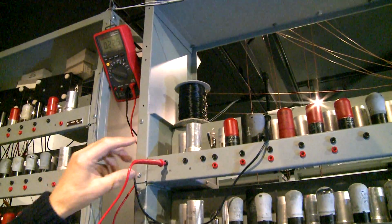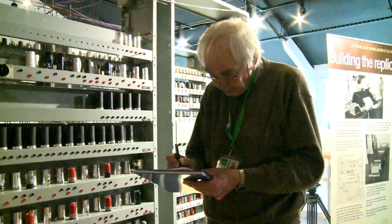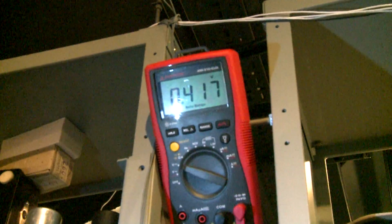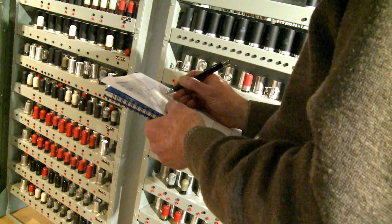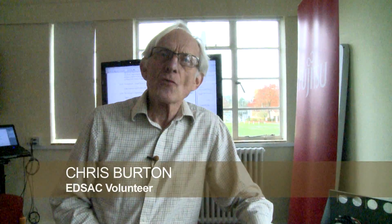Donald, test point 1, 225 millivolts. Volunteers like Don Kesterton come in frequently to get on with the job. Test point 4, 417 millivolts. Test point 5, 16 volts exactly. 16.00.